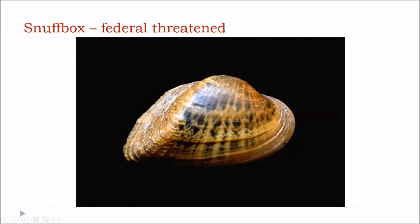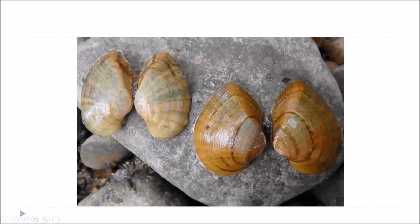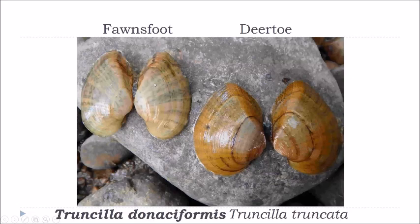Here's a rare species, federally endangered, the snuffbox. I showed you that before. Here's two that look a lot alike, the fawn's foot and the deer toe. Two different species, but pretty similar.